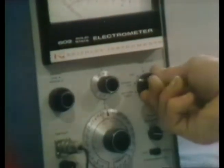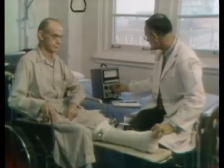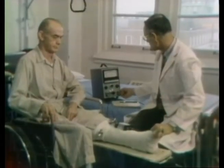And like most scientific discoveries, it's a double-edged sword. If those carefully controlled low-level currents can heal bones, well, it makes people like Becker wonder about uncontrolled electrical fields from household appliances, power lines, and Seafarer.